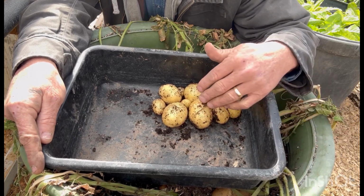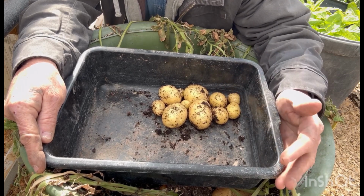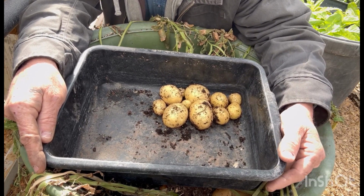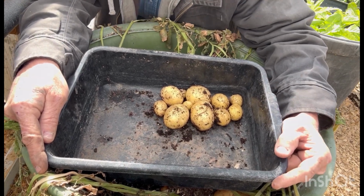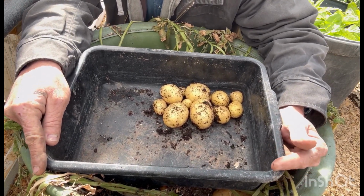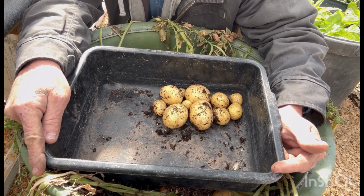So I got a little something out of these, but instead of eating these, I'm going to stick these somewhere and let them get some eyes on them. And they'll be my next crop, and I'm hoping to do a little better on that round. But that's all I got out of probably 4 or 5 plants that came up. So that's pretty pathetic, really.